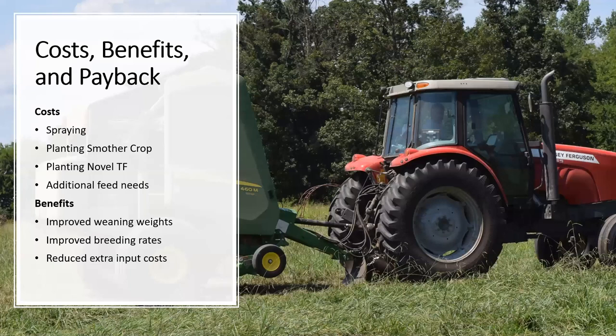So I'm not going to get into a lot of numbers. I am definitely not an economist, but there's some things that I just wanted to give you as an idea of things to think about when thinking about renovating. So the first thing is cost. Obviously there's a large cost of spraying, planting this mother crop, planting the novel tall fescue, as well as any additional feed needs, because likely you're going to have reduced pasture during your conversion, and you'll have to supplement with either hay or some kind of feed. So these are things that are going to cost you money during this process.